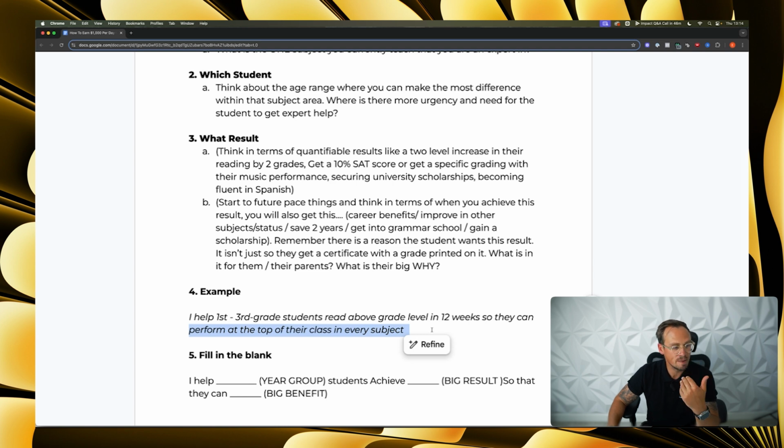Now, obviously with elementary school students, the parents aren't worried about them getting into a top school or whatever at the moment because they just want to help them build foundations. But if they can help them become top of the class, it's more about status at this point as well.